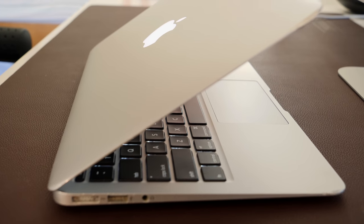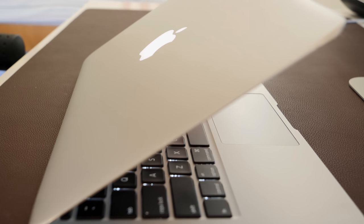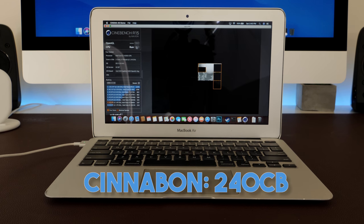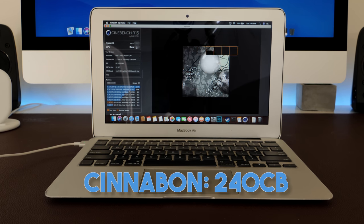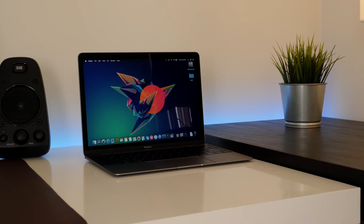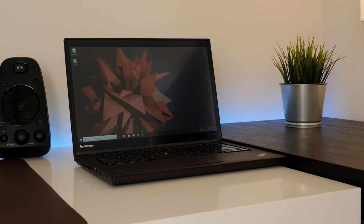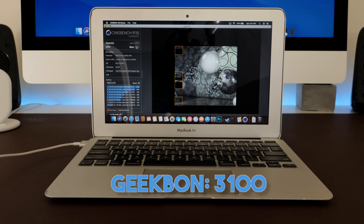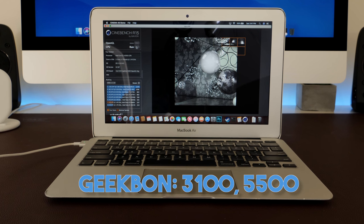Well, performance here is a relative term, and most people who are shopping for a computer like this really don't care how powerful a computer is, just how fast it is. There's a very big difference. For you performance people, the Cinebench score is 240 CB, which is just below my late 2013 13-inch MacBook Pro, my 2015 Retina MacBook, and my Lenovo ThinkPad 440S. In Geekbench, we have a single-core score of 3100 and a multi-core of about 5500.